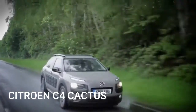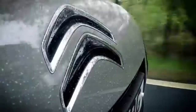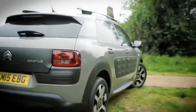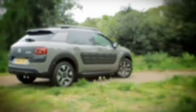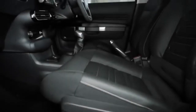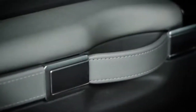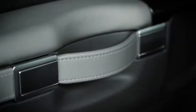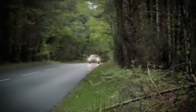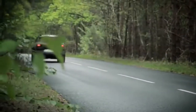Citroen C4 Cactus. The Citroen C4 Cactus represents a return to the past for the French manufacturer, offering unusual quirks that give it real appeal amongst its more run-of-the-mill opposition. It's the kind of fun and funky car for which the company was once famous. The C4 Cactus is relatively cheap to buy and even more affordable to run, thanks to its impressive fuel economy and low CO2 emissions.